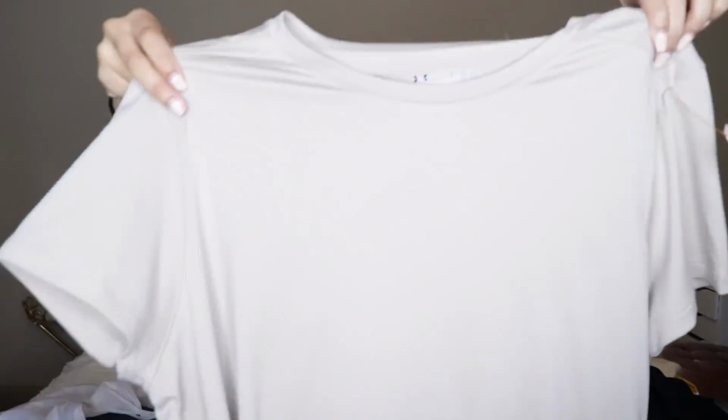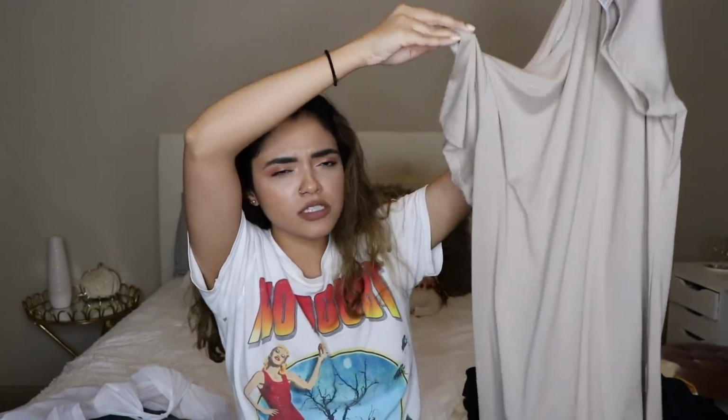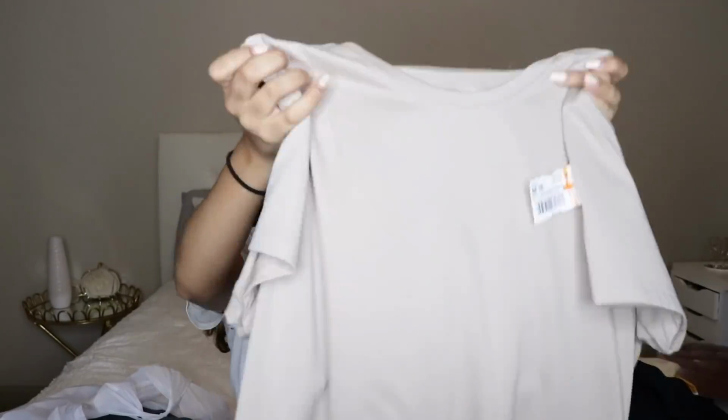I got this Under Armour shirt. It's an extra large, but it wasn't that oversized on me. I feel like when you go thrift shopping, you can't pay attention to sizes because most of the time, they're not even really what it says they are. I don't know. It's really confusing. Anyway, it has the Under Armour logo right there, and it looks a lot lighter on camera because I think my exposure is way up. That's more the color of it.